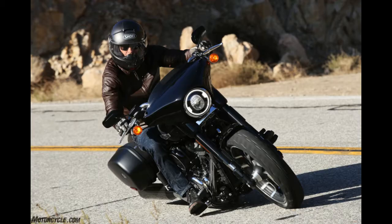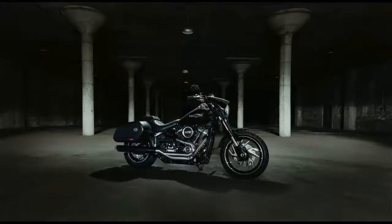The Sport Glide visually distinguishes itself by its mini batwing windscreen, which mimics a Street Glide's iconic fairing but on a much smaller scale, the big twin equivalent of a training bra, observed senior editor John Burns, who will be thrilled to know that cruise control is standard equipment on the SG.